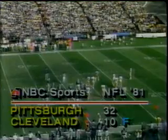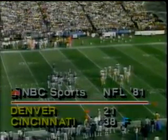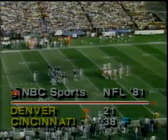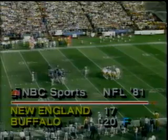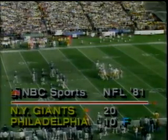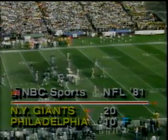Let's check that scoreboard, then. Pittsburgh defeated Cleveland by the score of 32-10. Pittsburgh very much in the race of running for a playoff. All right, Cincinnati, here's a big score, 38-21 over Denver. That helps both these clubs today. Buffalo defeated New England 20-17 in the last few seconds of that ball game. The Giants, in a big upset, defeated Philadelphia 20-10.